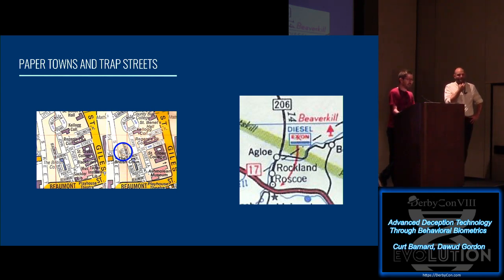And then it made it onto every map after that, and then the general store went out of business, so that was the only indicator in the real world of the town, and then the town disappeared again. It's actually a known issue for national maps that this town may or may not appear on your map depending on when it was, but it was never an incorporated town.